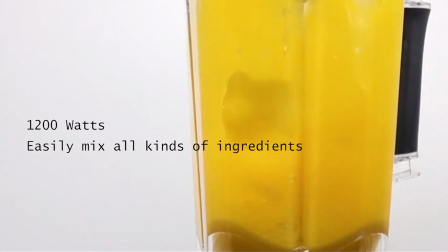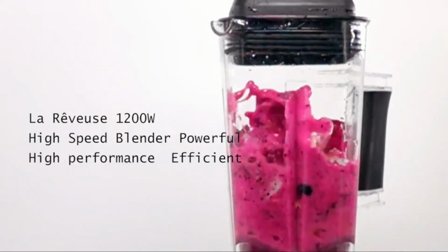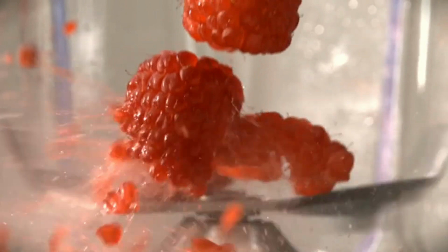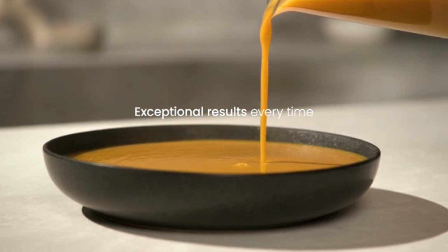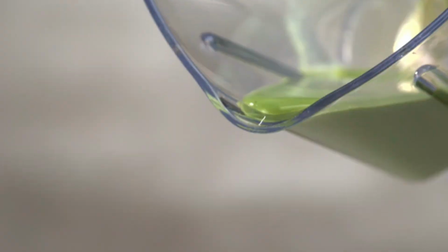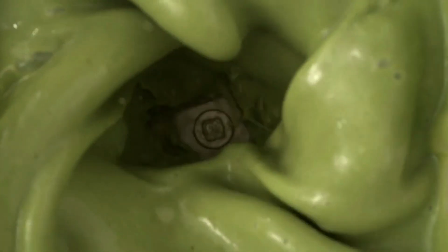Intelligent technology. Total crushing technology delivers unbeatable power with blades that pulverize and crush through ice, whole fruits and vegetables in seconds. Recipe inspiration. The included recipe guide provides drink and dish making inspiration. Easy cleanup. The pitcher is BPA-free and dishwasher safe, making cleanup just as simple and easy as using the blender. What's included? 1,000-watt motor-based professional blender, 72-ounce total crushing pitcher with lid.